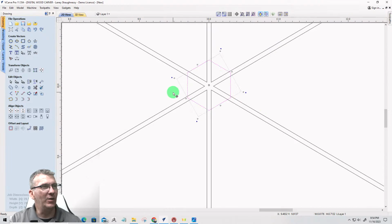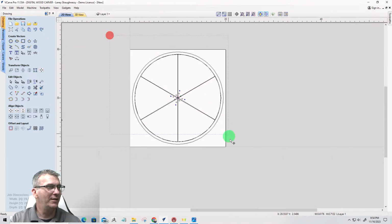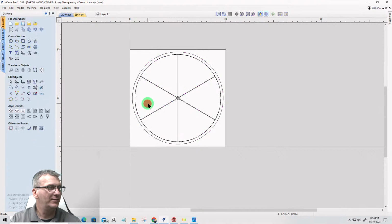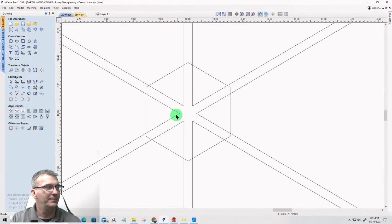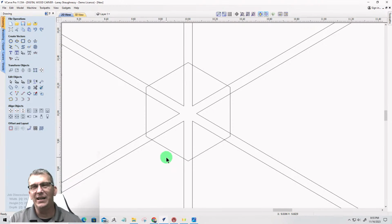I don't have an explanation for that, because my board was centered on the material. My parts were divided evenly, offset evenly to create that part. So why I'm off, I'm centered here left to right, but my little angles, because of the hexagon, it's just not the right size. And that's fine. But long story short, I'm not doing the hexagon.